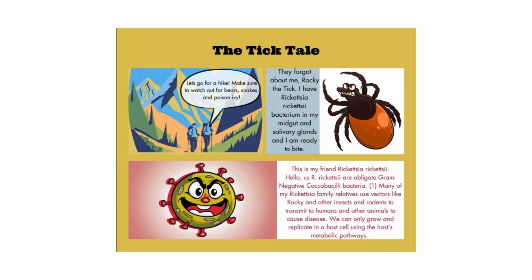I have Rickettsia rickettsii bacterium in my midgut and salivary glands, and I am ready to bite. This is my friend Rickettsia rickettsii. Hello, we Rickettsia are obligate gram-negative coccobacilli bacteria. Many of my Rickettsia family relatives use vectors like Rocky and other insects and rodents to transmit to humans and other animals to cause disease. This is because we are non-motile and cannot move without a vector or host. We can only grow and replicate in a host cell using the host's metabolic pathways.